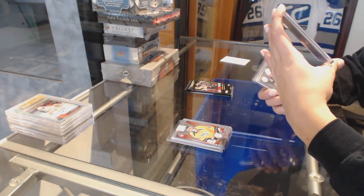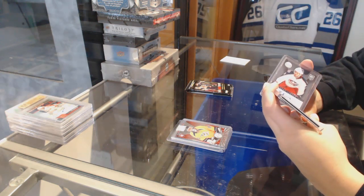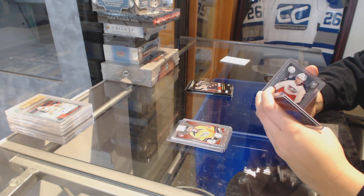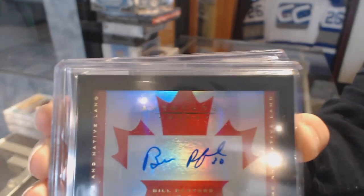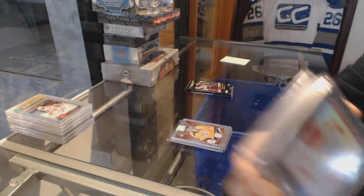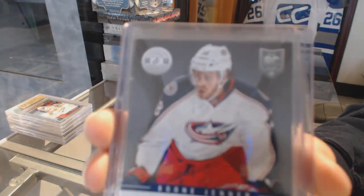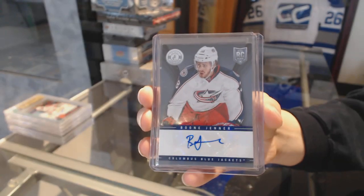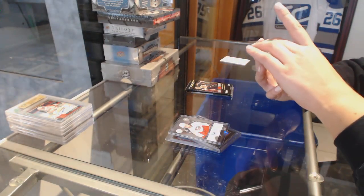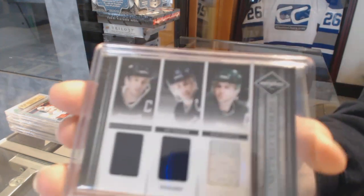We've got a Bill Ranford Anthology Auto numbered to 230 for the Edmonton Oilers. For the Columbus Blue Jackets, rookie auto of Boone Jenner. And a Limited Trios for the Carolina Hurricanes of Brendan Shanahan, Pat Verbeek, and Ron Francis.